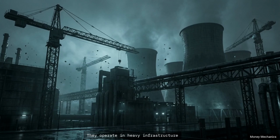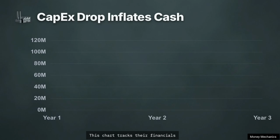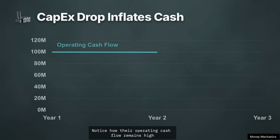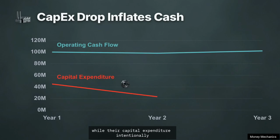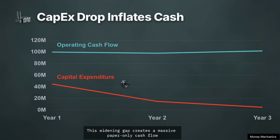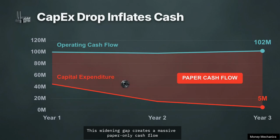Let's consider a third competitor, Inframax. They operate in heavy infrastructure, yet they also trade at that identical multiple of 10. This chart tracks their financials. Notice how their operating cash flow remains high, while their capital expenditure intentionally drops towards zero. This widening gap creates a massive, paper-only cash flow.